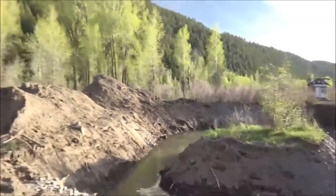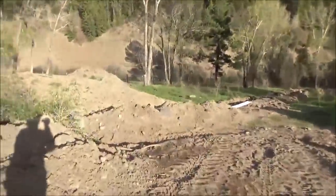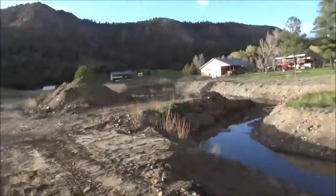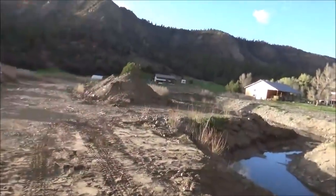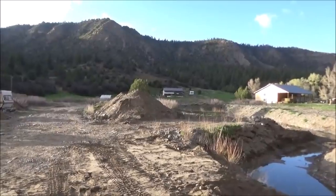Now this whole area, all of the soil we've reclaimed, we're going to be spreading and planting fruit trees and all types of native plants throughout this entire area. So stay tuned and we'll show you how.